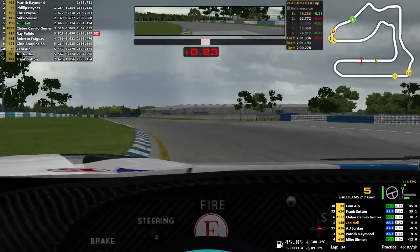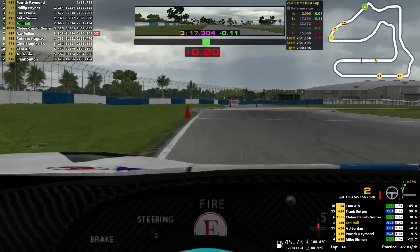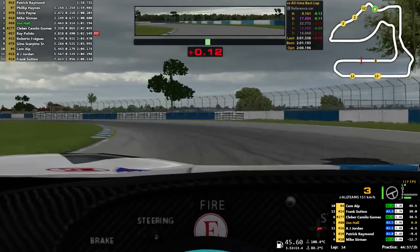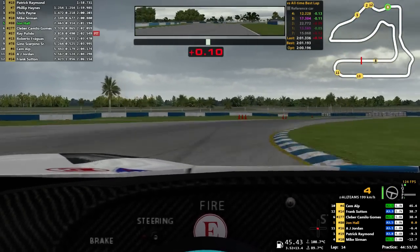Really liking the way it's handling right now. I think my next adjustment changes will be high-speed dampener, so I can start working on getting the car to be more compliant with the bumps.